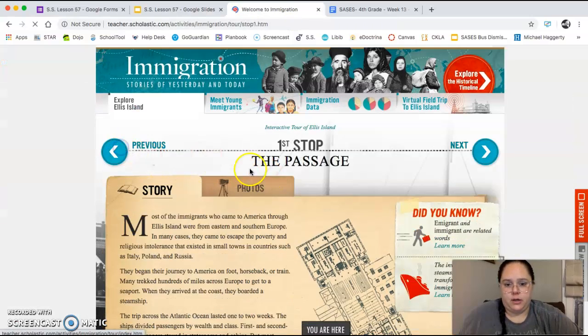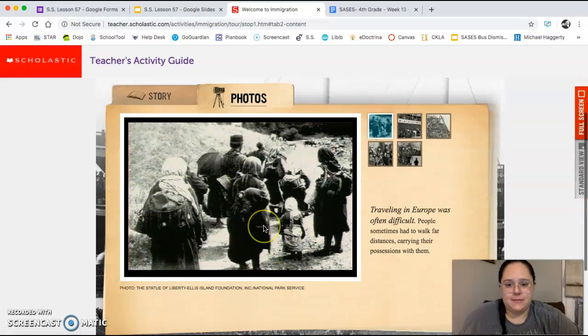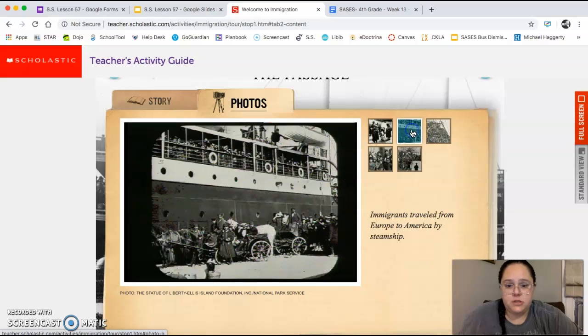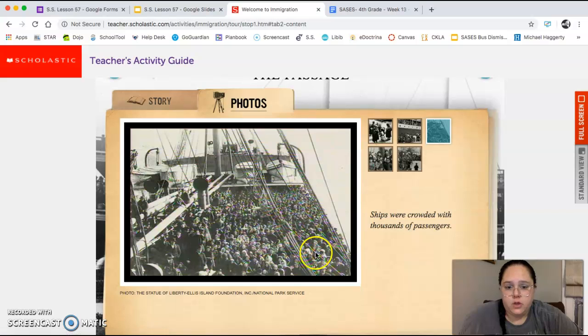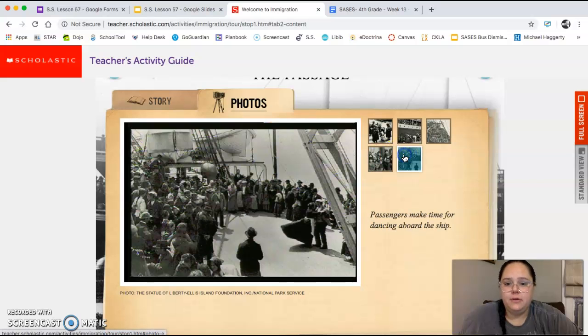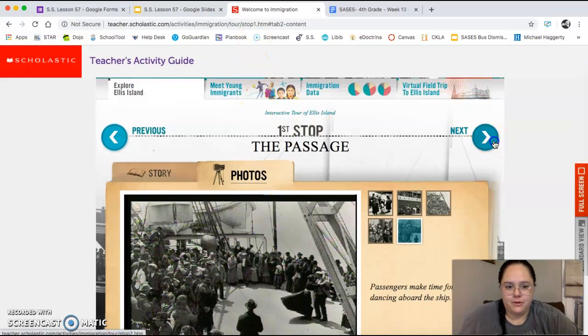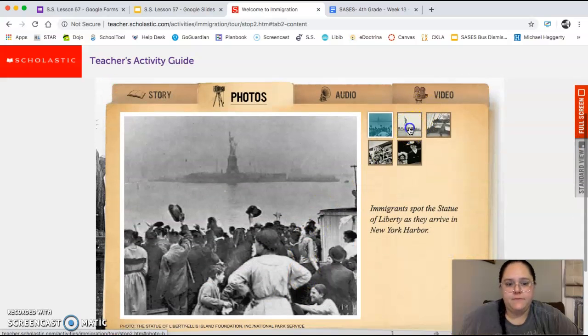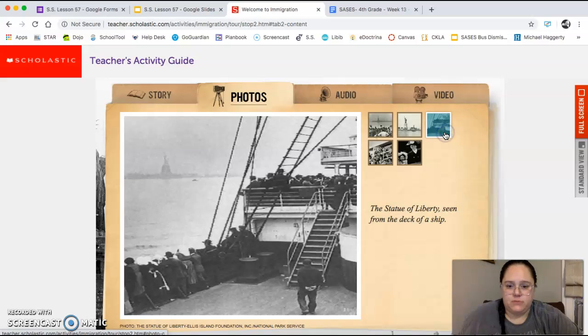So let's take a look. Actually, let's do this one. So some pictures of the passage. That's people traveling in Europe by foot. So there's that steamship. Thousands of crowded passengers on those ships. Some children waving an American flag. And looked like they made some room for some dancing on the deck of the ship. All right, second step. So when they arrive, here's some photographs. They're spotting the Statue of Liberty.